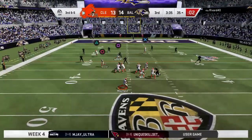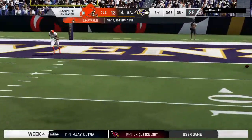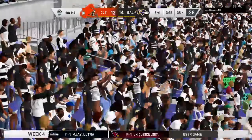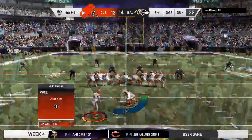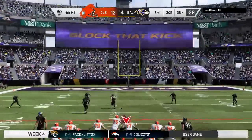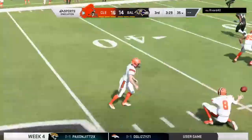From the shotgun, it's Mayfield. And that will be incomplete. Not only was the call spot on, how about the execution of that defense right there? Zone was absolutely locked up tight. He was trying to force it in there on third down. But if there's a time to force it, he felt like he needed to make a play, right? Yeah, exactly right. Third down, you got to try and find something. There's nothing available there for him. And this one looks good. It is good. Right down the pipe.